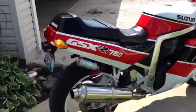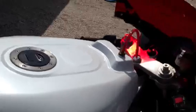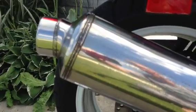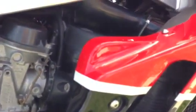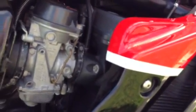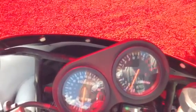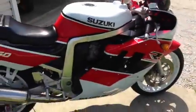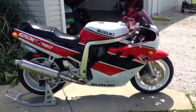Brakes are excellent. Like I said, this bike is in like-new condition. Amazing. Something I'm regretting to get rid of.